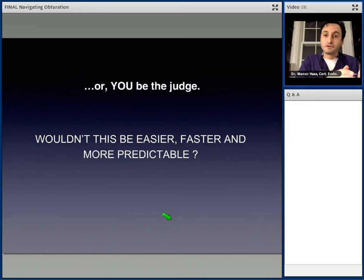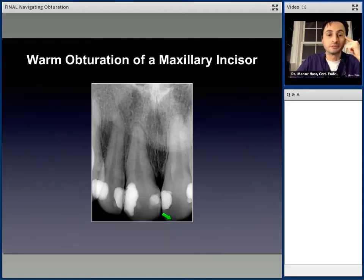So that's one way to do it. And the alternative is the following. And quite simply, let me ask you the following. Well, you be the judge. Wouldn't it be easier, faster, and more predictable to do the following?